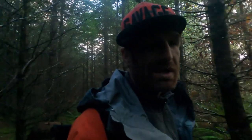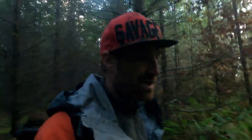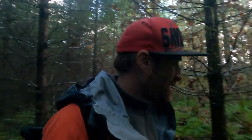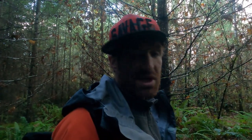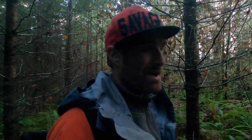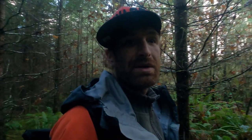Sun is a little bit down on us, so we're not getting quite the brightness. The sun peeking through the trees out here will hit some of the gold of those mushrooms and it'll make them glow. And when you're wandering through so much brown and green, gold popping out and glowing kind of stands out. I don't know if you can see the one on the camera right now.